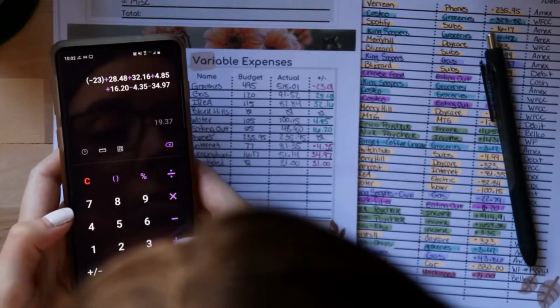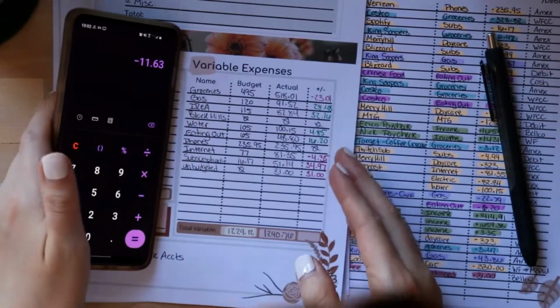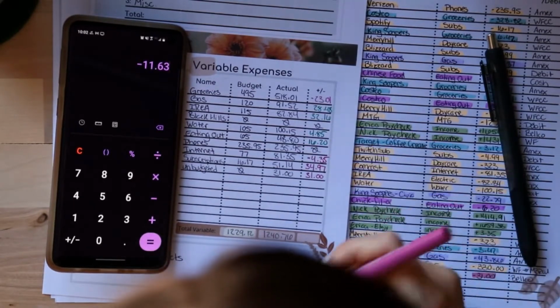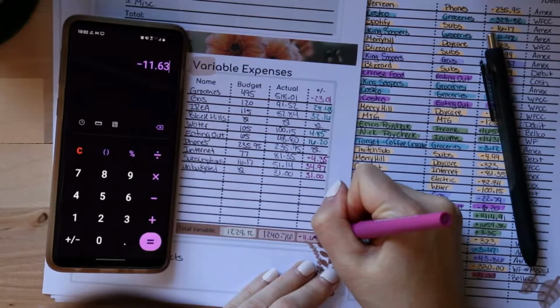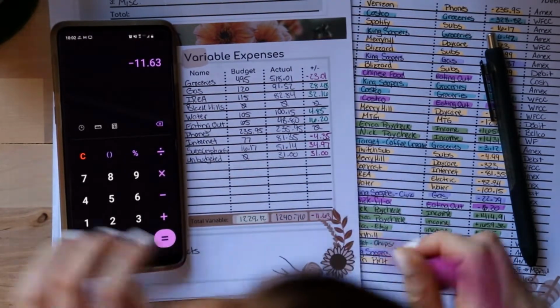34.97. Man, those subscriptions really killed us. The subscription and the fee is seriously what killed us on that. Otherwise, we would have been great because we were under budget on so much. Okay, so we overspent by, this says 11.63. And then to just kind of double check everything, like these should equal that.